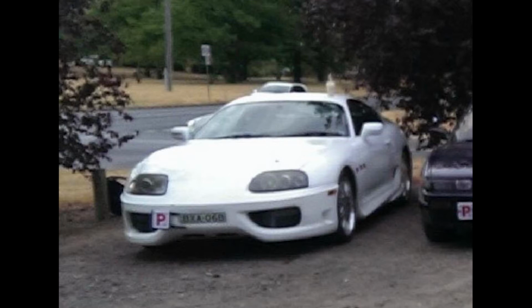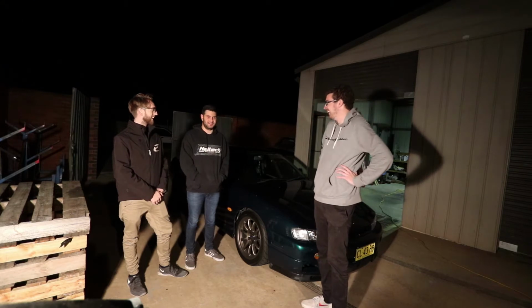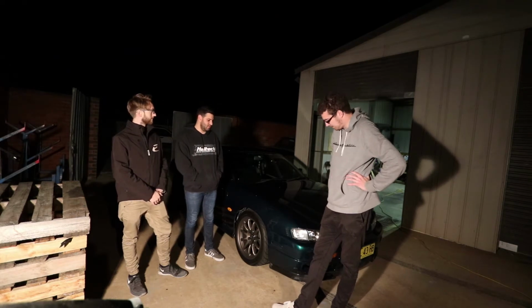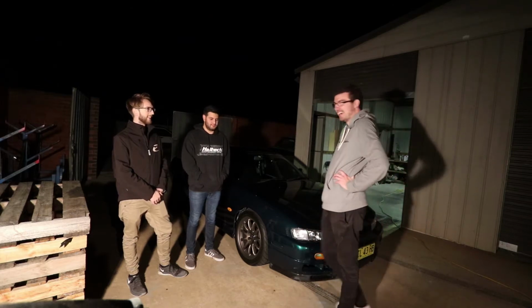I owned that, and it was on my P plates in New South Wales, so I couldn't drive anything exciting. After a few years of convincing my parents to let me have a second car, they agreed. So I settled on a 200SX, which is technically legal for P-plate as Oz spec, so it's not actually a Japanese delivered one, it's Australian delivered, which is awesome for police issues.